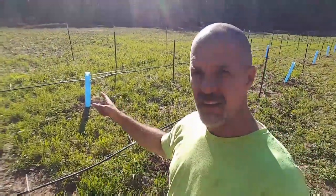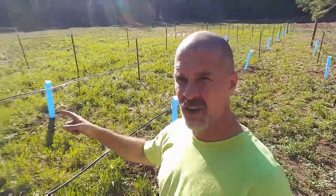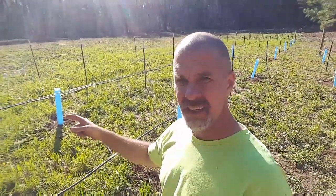The first 2 rows I did, this one and this one over here, are called Supreme. They're going to grow some really big, delicious muscadine grapes. The purple grapes are going to be great. And this other row I'm starting, let's see if I can get this third row, is going to be Isons. Those are Isons grapes. They're self-fertile. When you plant your grapes, you need to cross-pollinate. You'll need some female plants, self-fertile plants.